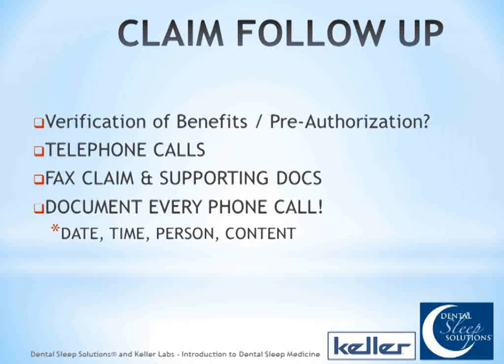So we file that on the CMS 1500 claim form, and let's say it comes back, Guy, and they deny it, or how do we follow up with the claim at that point? Let's say a week goes by, 2 weeks goes by. How do you follow up with it?